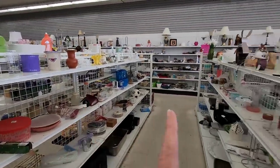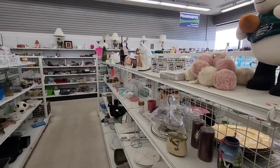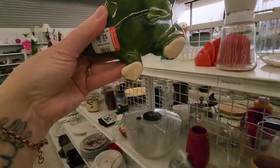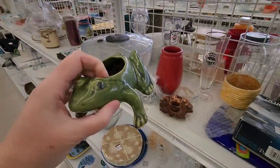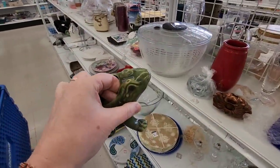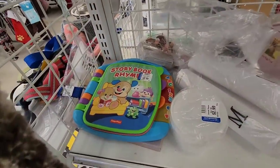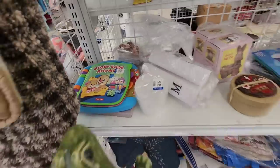Oh, there's lots of things here I wanna look at. Okay. Let's hold the phone. Then there's this frog planner. This looks like it's a McCoy frog planner. There's a book that was turned on. Story time rhyme. I closed it and it just made noise.